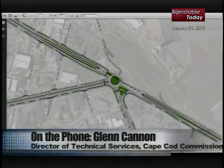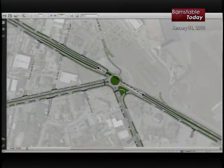Exactly, and when we had an image up there on the screen, Kev, if you can bring that image up once more, again, really just showing that description. As we can see on the screen, we've got the roundabout, which would replace the airport rotary. Then you can see how you would go from Route 28 to Route 132, or 132 from 28, underneath. But how large is that going to be?